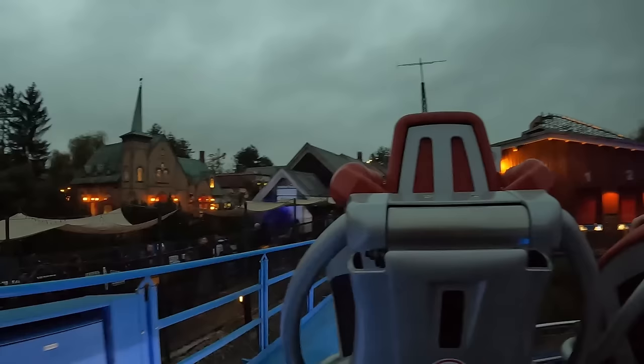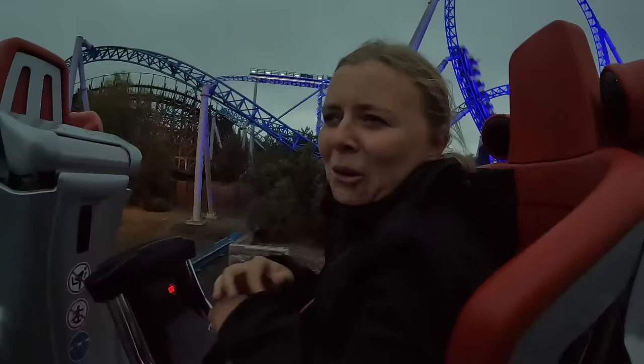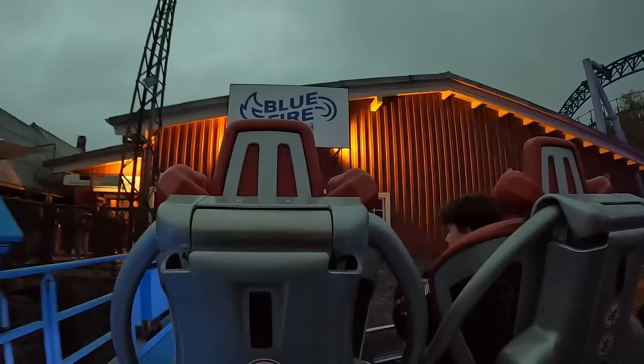How is that? Oh, God. Blue Fire, mega coaster. Oh, it feels really spooky tonight. Now you got all the orange lights around parts of the park as well. And you're like right there on Blue Fire. That final inversion is crazy on there. Oh, it is great, especially with the lap bars.